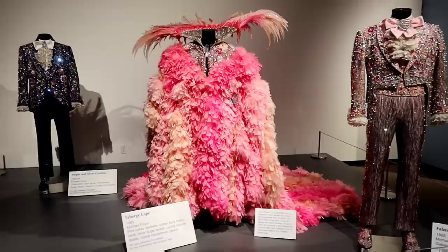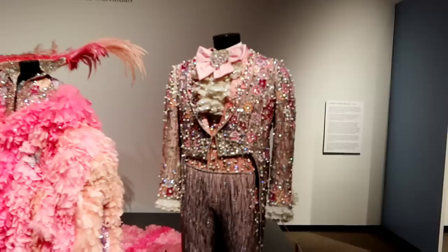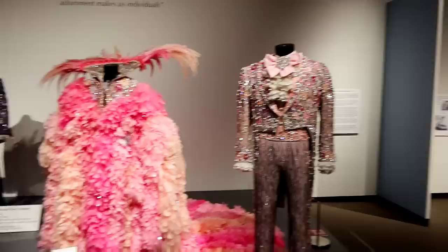Over here, this one's called the Fabergé costume. This one's a lot more pink and purples, where the other one, that one back there, was all purple. So, oh, I get it. They go together. He wore that over top of that one. That makes sense. Look, the brooch is a heart.